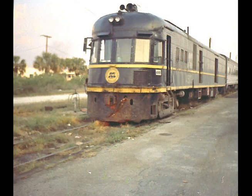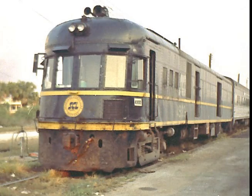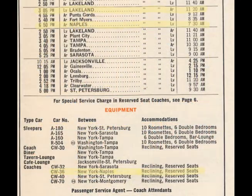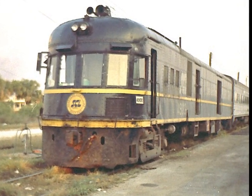A rare sighting even back in 1970. This doodlebug, parked in Naples, Florida, was part of the West Coast Champion. The trailing car was probably designated as CW36 and was a through car from New York to Naples. The doodlebug was the power used to pull the car from Lakeland to Naples.